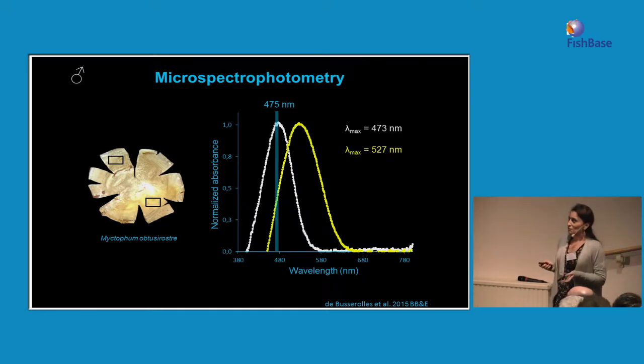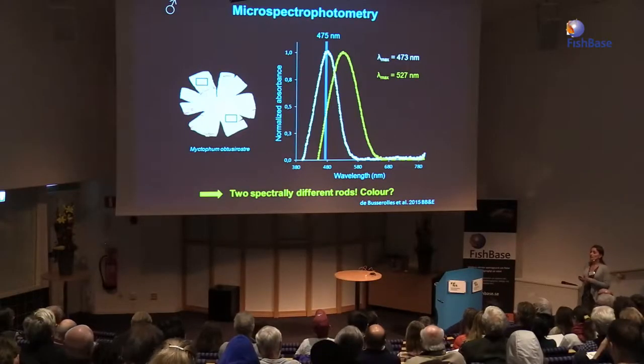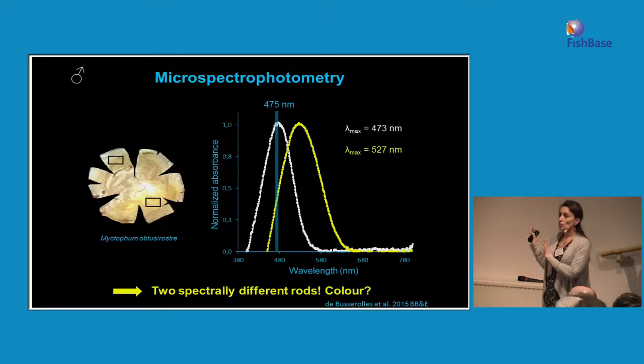All right, that's a lot of information. But what that means here also, similarly to the spinyfin, is that these lanternfish have two rod photoreceptors that are active at the same time and have different spectral sensitivities. So again, here a potential for color vision.